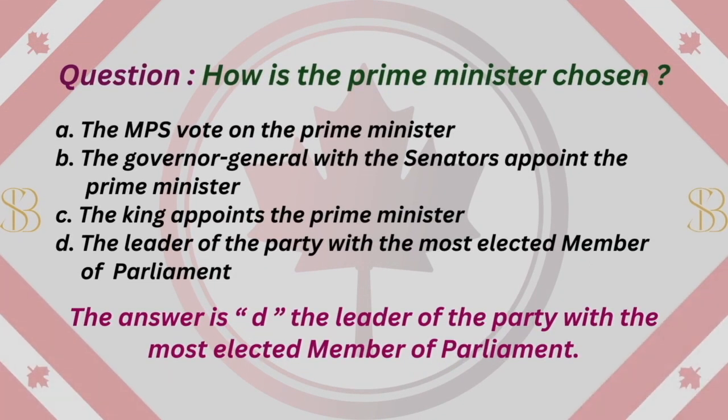Question: How is the Prime Minister chosen? A. The MPs vote on the Prime Minister. B. The Governor-General with the Senators appoint the Prime Minister. C. The King appoints the Prime Minister. D. The Leader of the party with the most elected Members of Parliament. The answer is D. The Leader of the party with the most elected Members of Parliament.